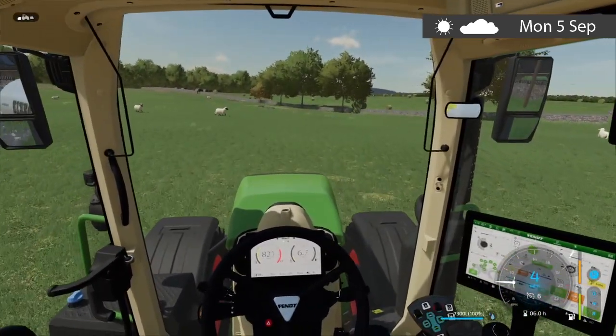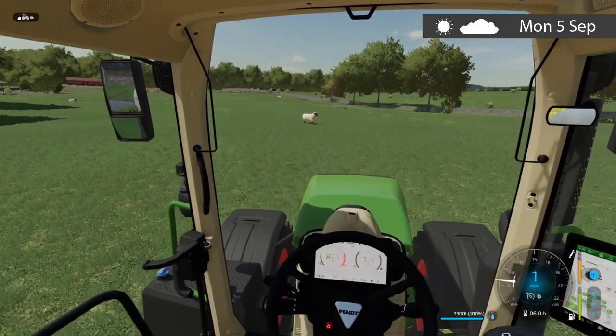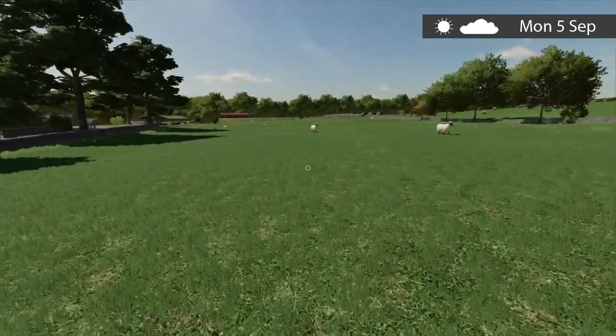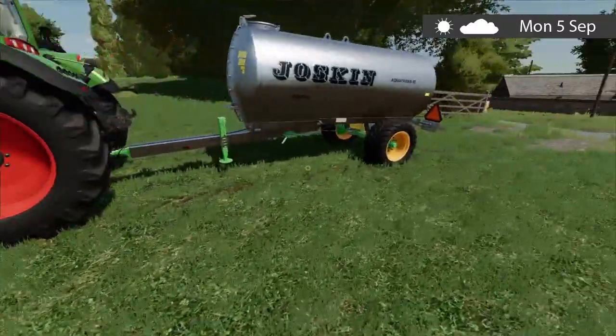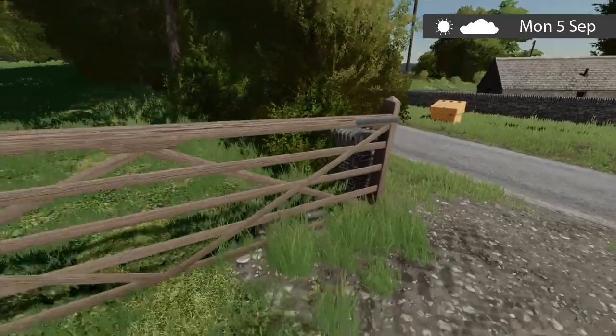Sheep are looking fine in this field, aren't they? Plenty of room for them. I could fit many, many more sheep in here. It's a big field for just 13.